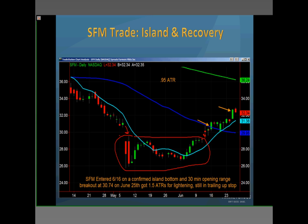So I actually got long as soon as I could see that it was starting to clear the 50-day moving average. I didn't wait for the confirmation on this day. I got in at 30.74. Then happily, I could have actually added once we had the confirmation of the recovery phase. So again, you see that recovery phase that I love so much. Never really broke down again.